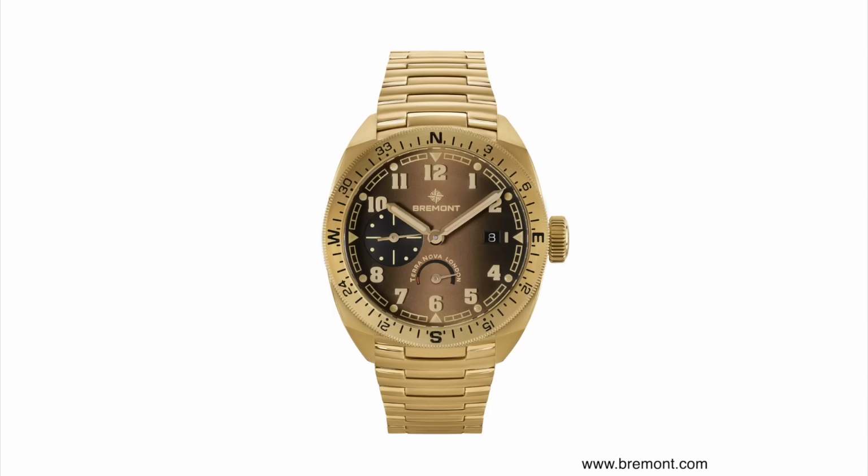I quite like how this one looks. I think it's very interesting. It also has the bi-directional bezel action. And this one is the compass bezel, which is kind of interesting. You don't see too many compass bezels nowadays. As far as the pricing for this one goes, it's a limited edition to 100 pieces. It's only available with the bronze bracelet and it's priced at 5,350 euro.